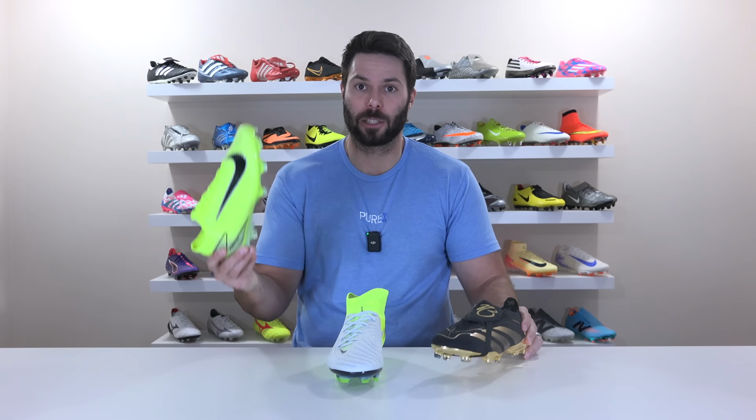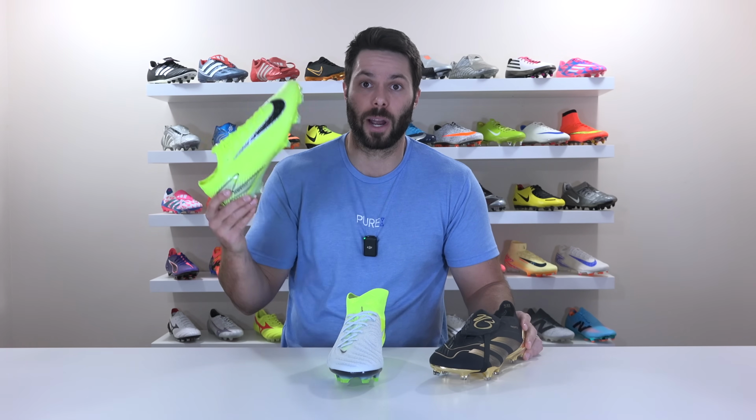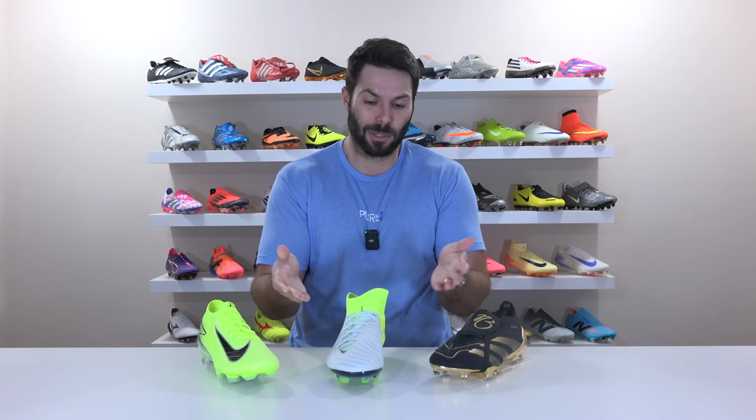Certainly the Mercurials feel lighter than the Predators, but at the same time, if you're buying a pair of Preds, you're probably not overly concerned with them being as light as possible. And for what they are, I think they're a lot lighter than a lot of people would expect. The Mercs would obviously be the way to go if you are prioritizing having the lightest possible feel on your feet, where the Phantom Luna kind of falls right there in the middle, lighter than most, but not necessarily speed boot light.